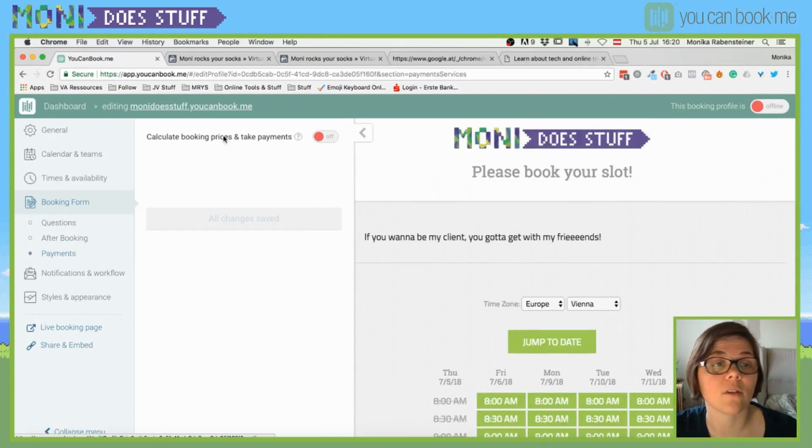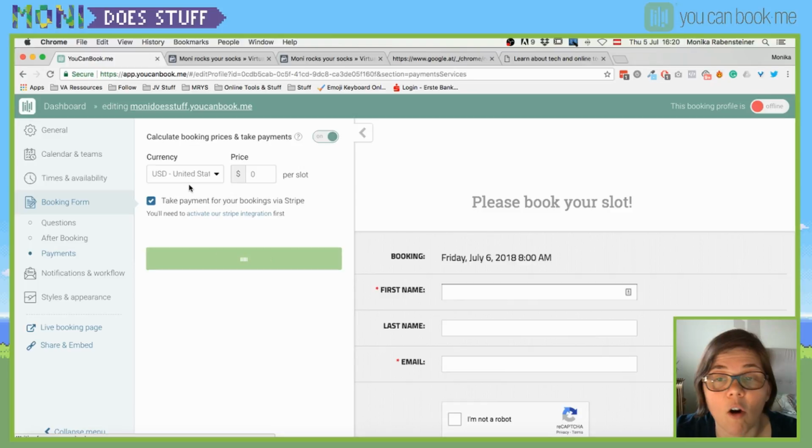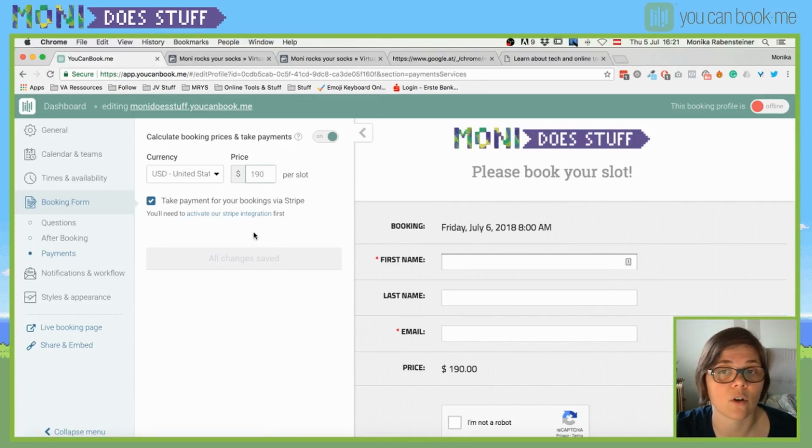What is also pretty cool is that you can actually turn on payments already on the free plan for You Can Book Me, which is pretty cool because in Calendly you can't do that for the free plan, but with You Can Book Me you can. So you can charge people a certain amount of money when they book a call with you, and you can integrate that via Stripe and they can pay you immediately when they book your call, which does make sense if you offer consulting or coaching services, and you just send them your booking link, they book a call, they pay you, and that's available on the free plan, which is really cool.